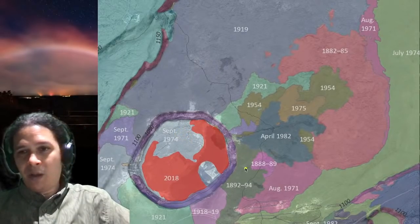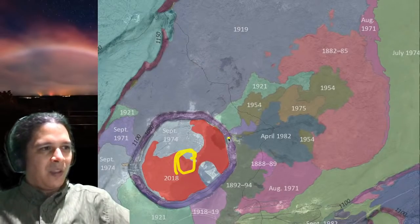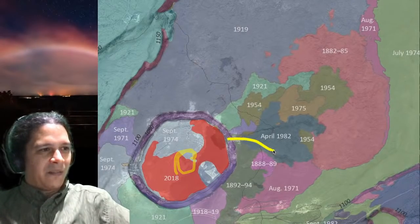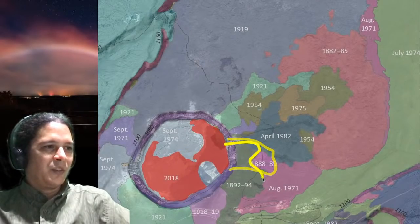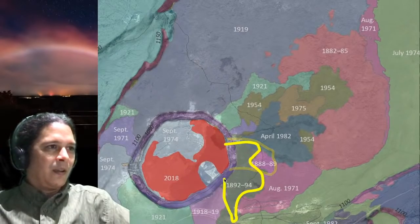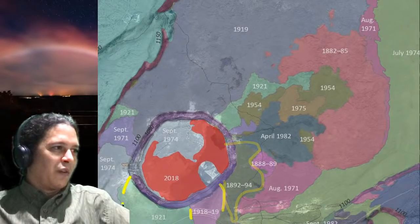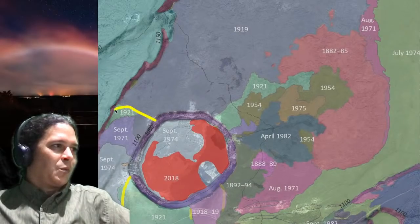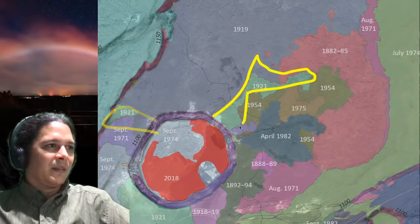But every one of these different colors over here is a different spillover from this old hill that used to be in this place. In 1888, things spill over in this direction, over here. 1892 spills over this way and leaves this mark, right? In 1918, it spills over here. 1921, it spills over here. Over this way as well, over this way as well, right?